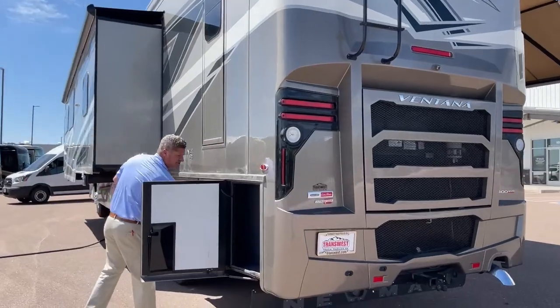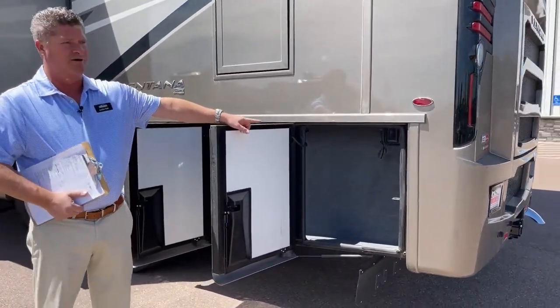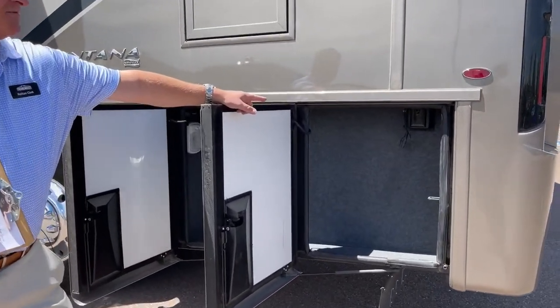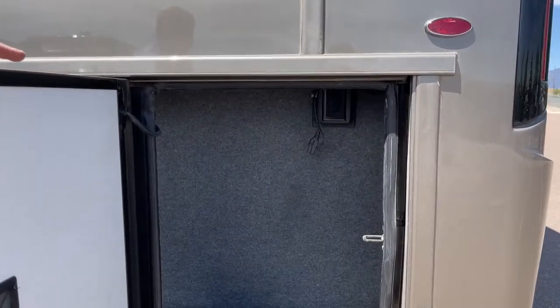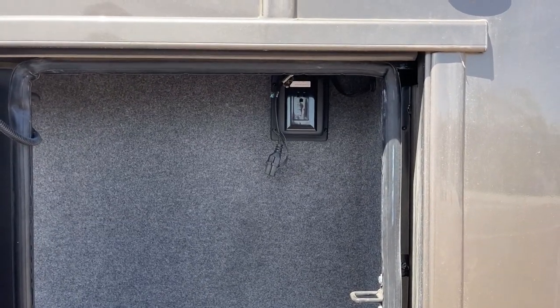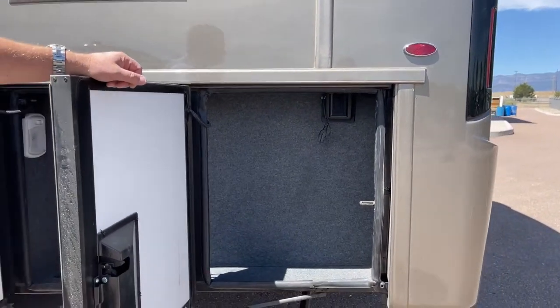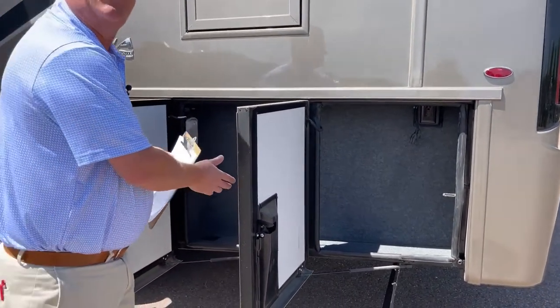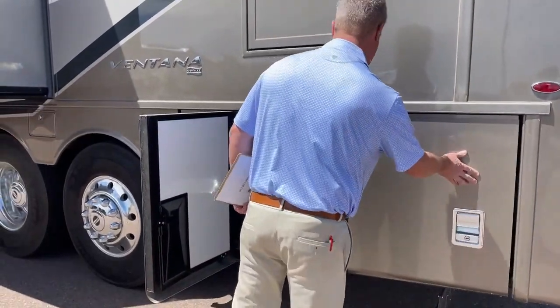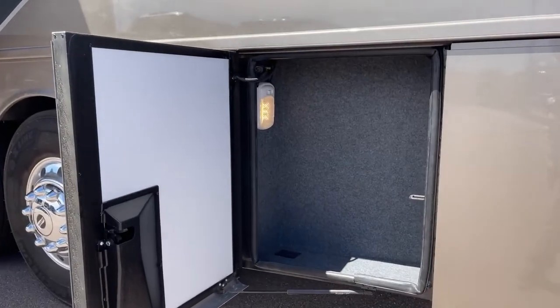These two compartments, they're actually connected. You have an engine block heater plug back here. The nice thing about the engine block heater plug is you don't have to necessarily connect it to a ground plug. You can actually plug it into your coach and run it off your generator and keep everything nice and warm on your engine, especially for cold climates like here in Colorado. There's a light inside here, so you actually have access. You can actually use it at night.